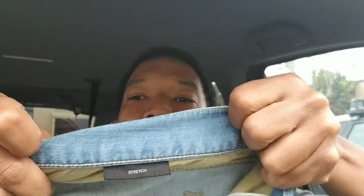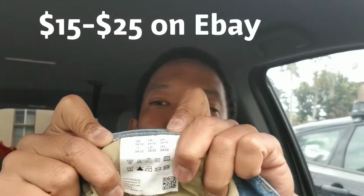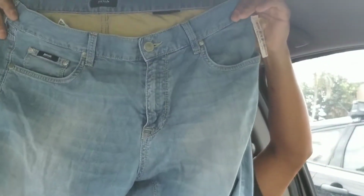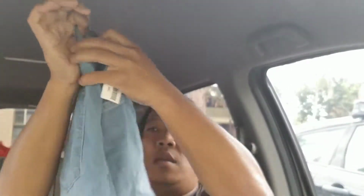These are Hugo Boss men's jeans. These are a pretty small pair of jeans. Here's the tag there. Again, $2. The thing that kind of caught my attention here is that they're actually stretch jeans. So I know the kids these days really like their jeans pretty tight, so I'm thinking that these will get new life with somebody that wants them. These are 34 by 32, so I don't know what you guys think about that, but that's what we got.